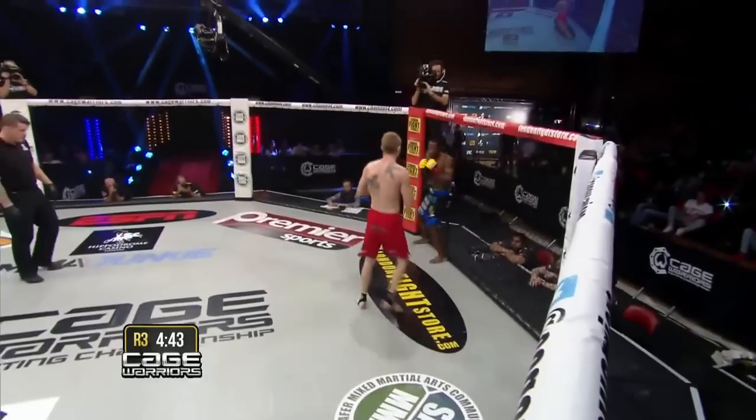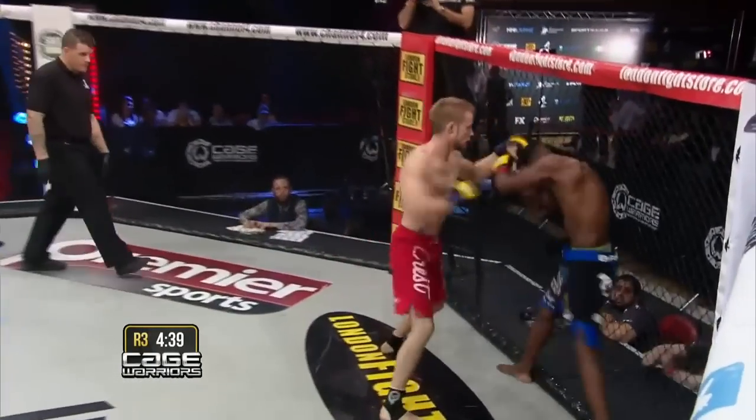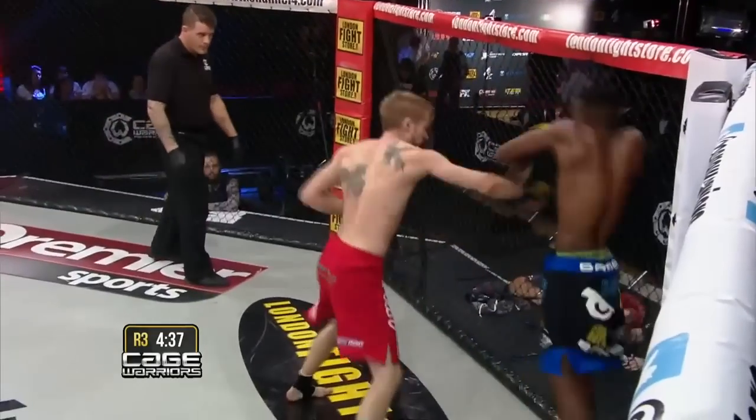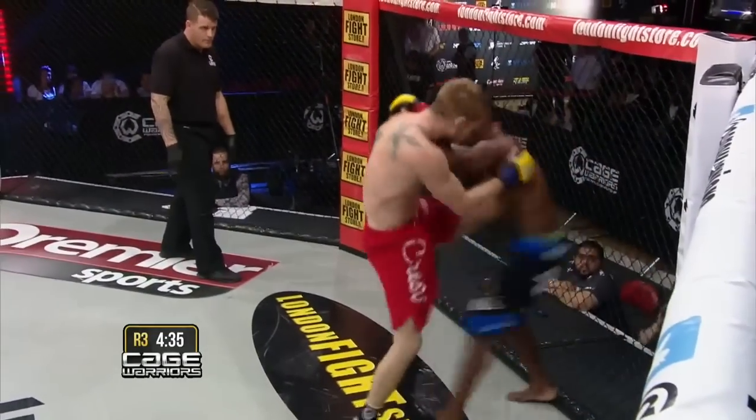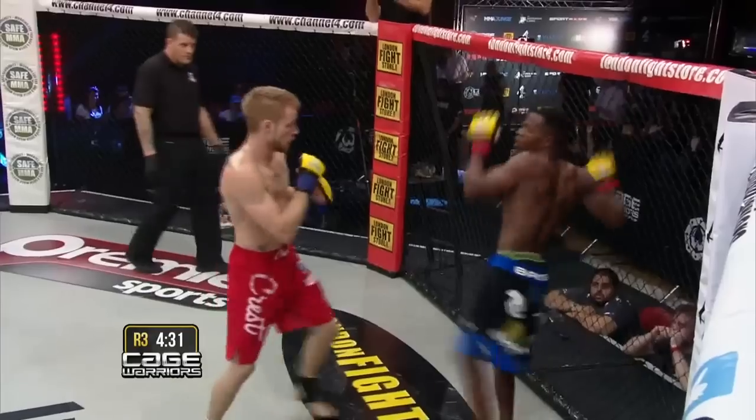Oh, Tauru clips his man with the right hand. Tait going to the body. Tauru's landing shots here, Josh. Yeah, starting to have a bit more self-belief in his strikes. Doesn't want to get too careless with them. But right now, he's definitely got Cory Tait wobbled.